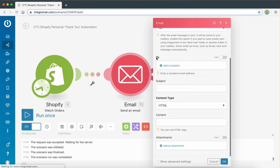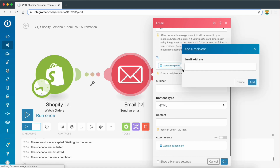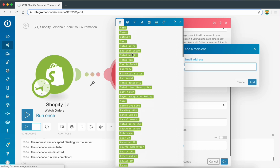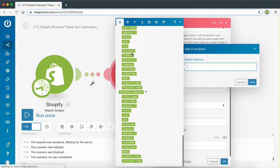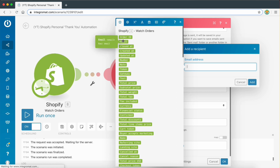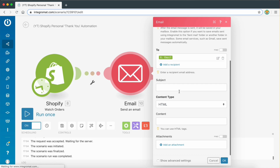And then the next thing I need to do is select the recipient, right? So I click there, and then when I click on this box now, I'm going to be able to retrieve all the data elements from the Shopify module, right? And this is what makes this workflow so powerful, because we can get the data for the order that was placed on the store, right? As you can see, we get so many fields of data right here that will allow us to make this email so personalized, right? So the recipient is obviously going to be the email that the order was placed with, right? So I'm going to select this, add, right? So now the email is going to be sent to that customer.